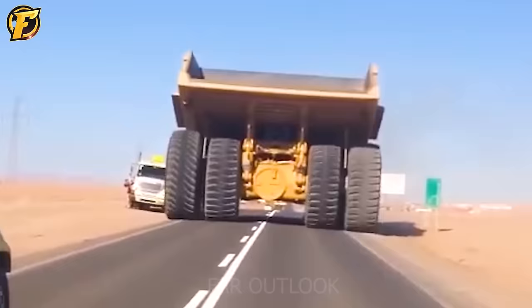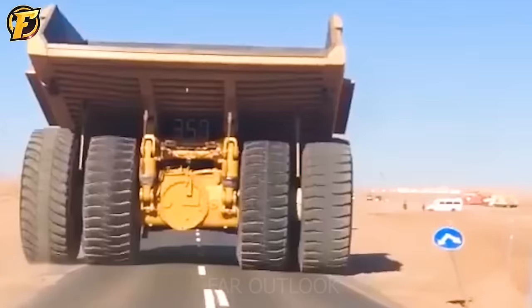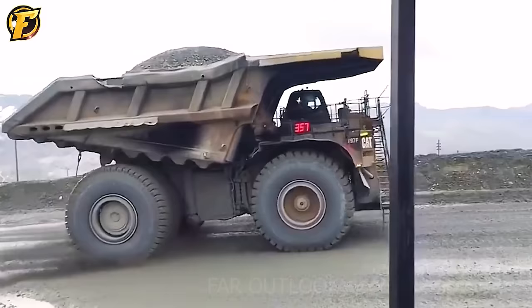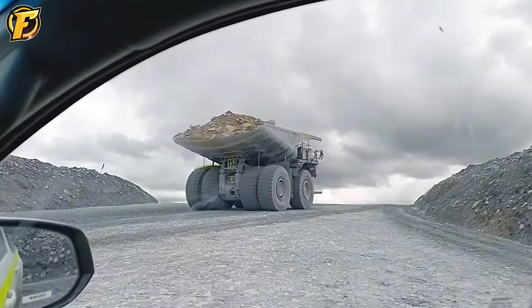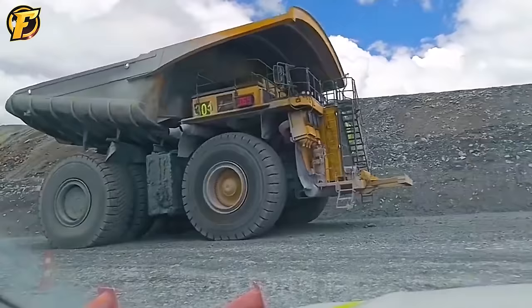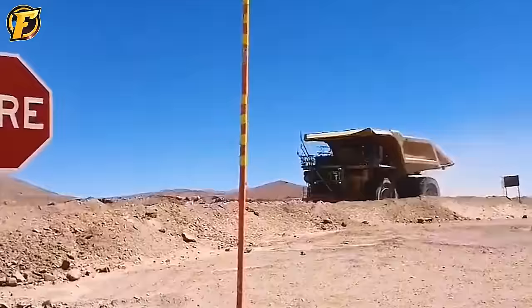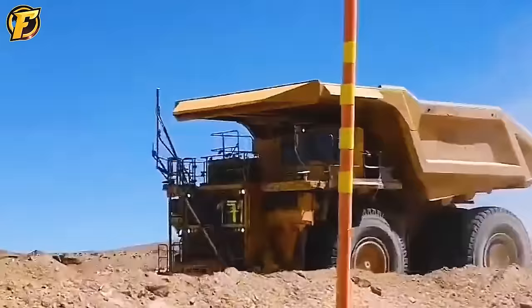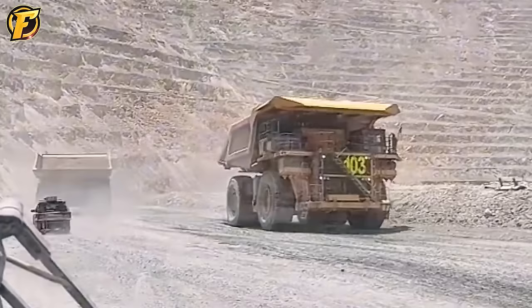The CAT 797F is a huge truck and a symbol of excellence in the mining industry. With the ability to transport loads up to 363 tons and outstanding operational efficiency, it is the top choice for large mining enterprises. The Cat AC electric drive system saves fuel and reduces operating costs. Together with its impressive durability and high safety standards, this makes the Cat 797F an indispensable machine in the modern mining industry.